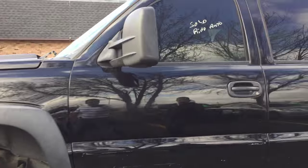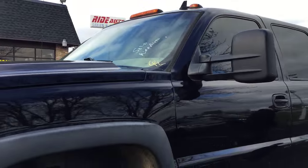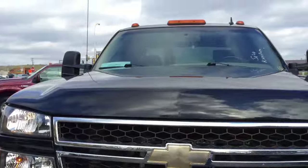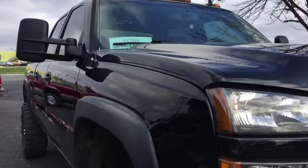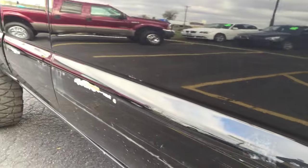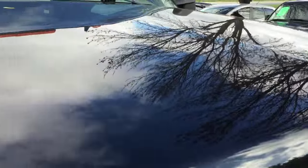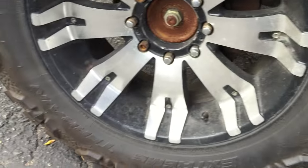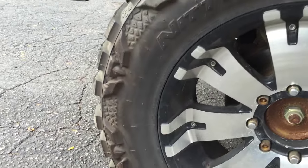The body for the most part is in good shape. It's got the towing mirrors, fender flares, got this heavy-duty guard in the front, clearance lights on top. This is a prior salvage title vehicle for some existing damage here. The size of the tires are 35-inch tall by 20-inch. The center cap is missing here, but this other center cap is there.